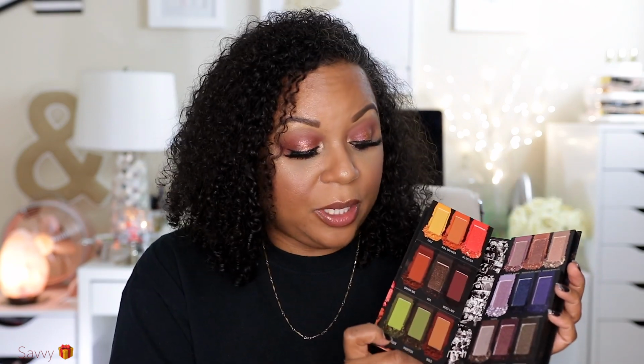And I saw someone create an eyeshadow look with these greens down here. It was someone who worked at Sephora. She had this palette and said she was obsessed with it, and she had this green eyeshadow look on, and I thought it was absolutely divine.